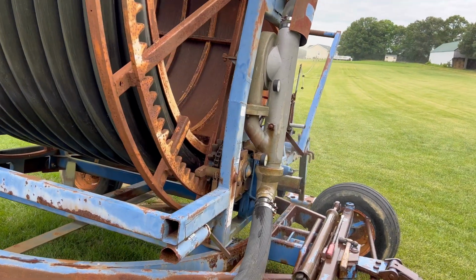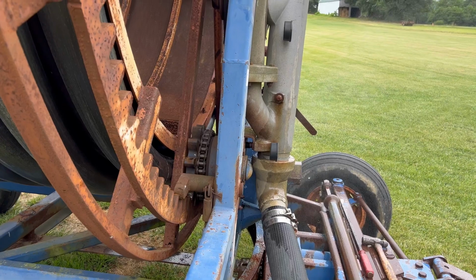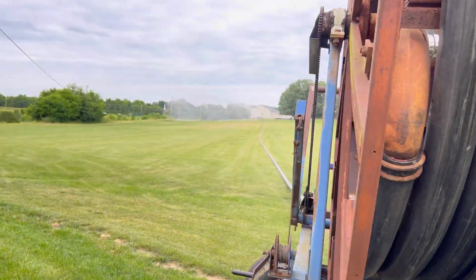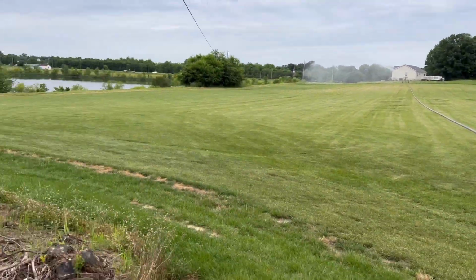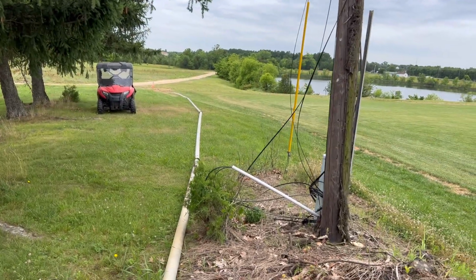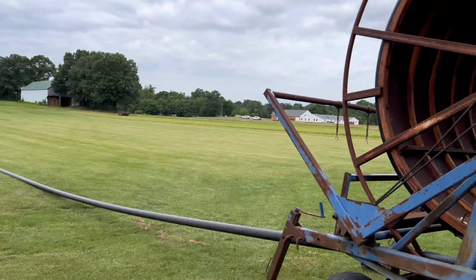There's the gear system on this side. You can see the chain in there. Very slowly reeling this thing back in. Pretty awesome. And now, got the piping that goes all the way down there to the system that's sitting right at the edge of the water. The big pump down there. So we'll go down and check that out now.